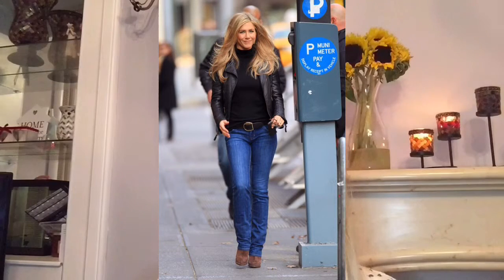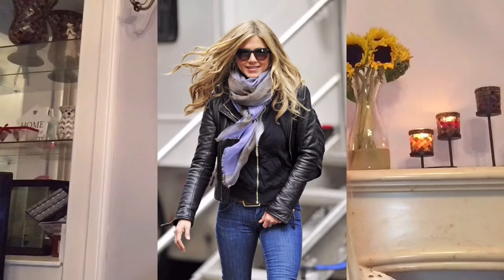Look at Jennifer Aniston, for example. She wears such the simplest wardrobe. Her wardrobe is simple black dresses, simple t-shirts and jeans, yet she looks expensive because her hair is shining, her skin is glowing, and she's always looking tidy, presentable and cool.